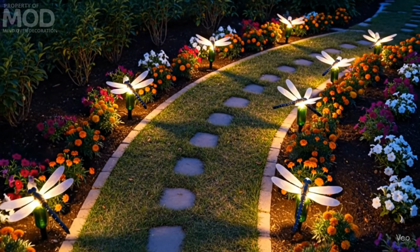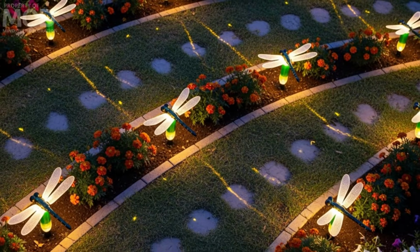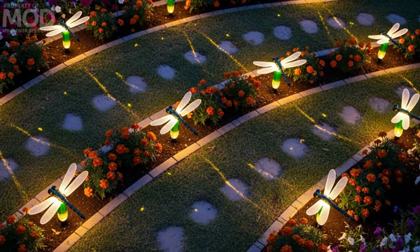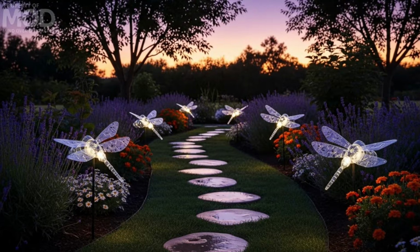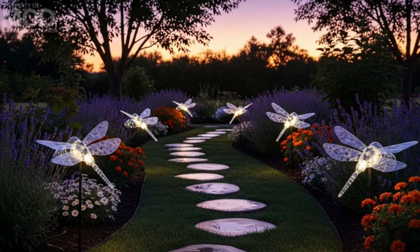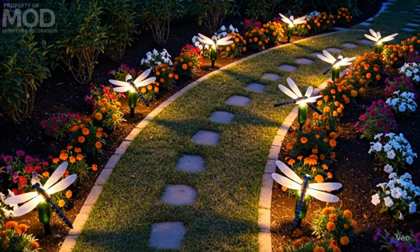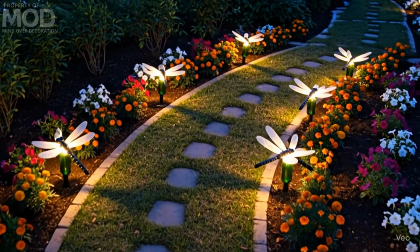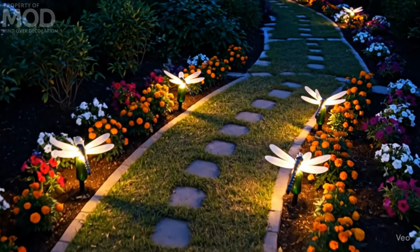It's not bright enough to steal the night, only enough to remind you that beauty can exist in quietness. The dragonflies rest on thin stems of wire, swaying slightly when the breeze passes. In that subtle movement, they feel alive, like nature's own little spirits watching over the flowers. The mix of light and shadow paints patterns across the stones, creating a rhythm that seems to pulse with the heartbeat of the evening. There's something deeply comforting about this scene.